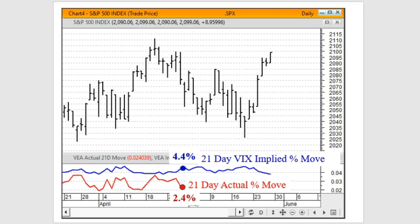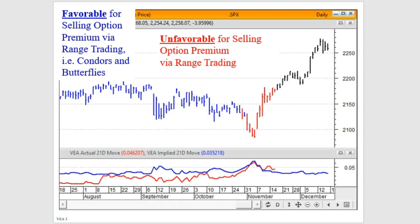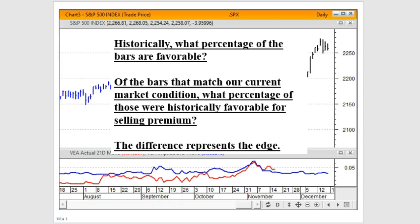So we're going to paint all those same types of bars blue and label them favorable. And then we're going to label the bars that were opposite red, unfavorable, where the actual move going forward was higher than what was being implied at the time. All right, so that's our framework.